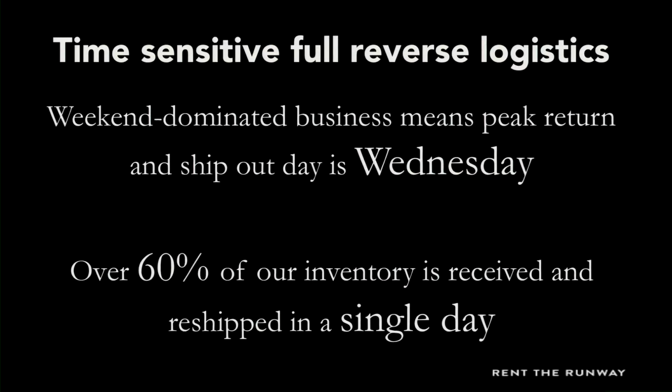In fact, we're a weekend-dominated business. That's when events tend to happen. And so Wednesdays, we have both most units coming back to our warehouse and most units needing to be shipped from our warehouse. In fact, over 60% of our inventory these days can be received and shipped within a single day.